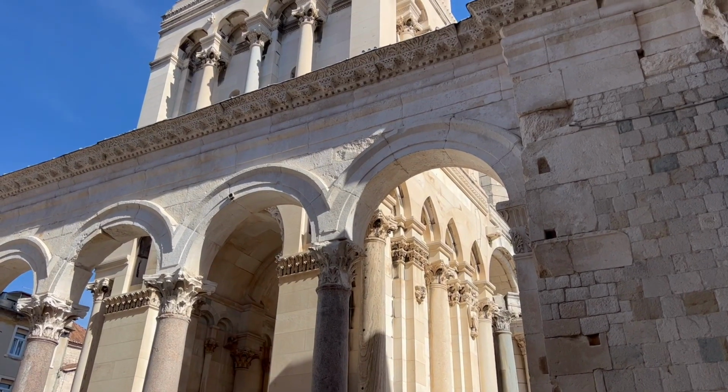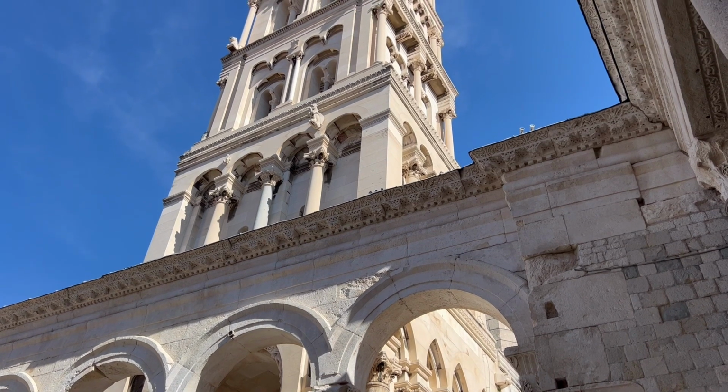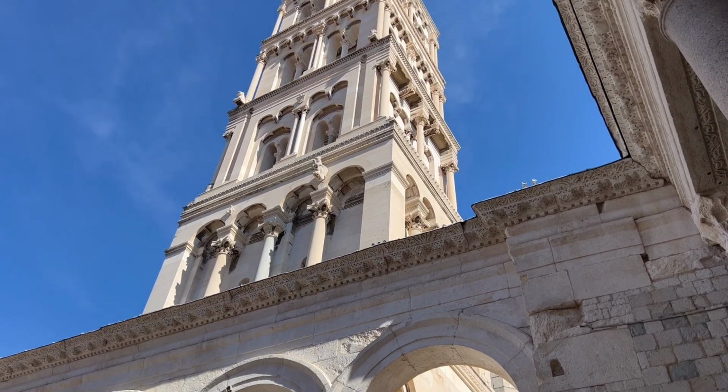Here we have the Cathedral of Saint Duje. Its tower was being built for 300 years and it's renovated, so you can easily climb it. That's exactly where the spectacular view of Split awaits you.